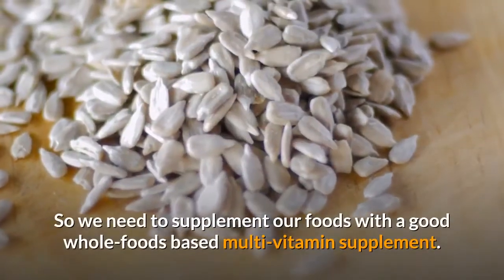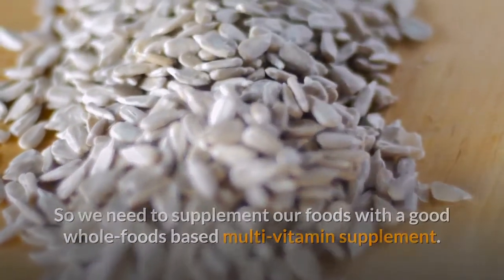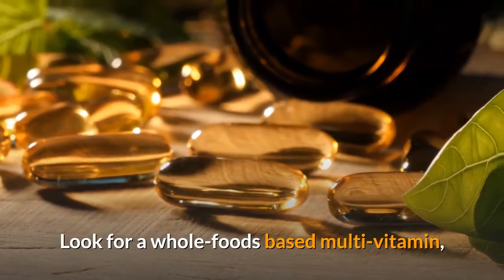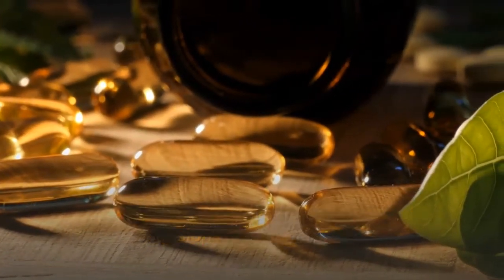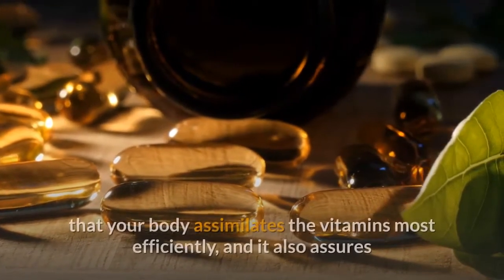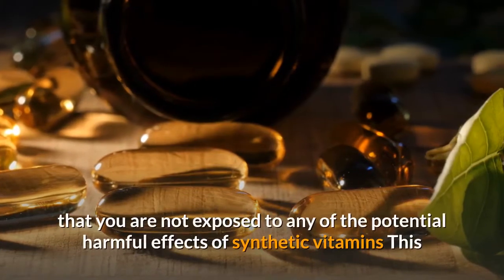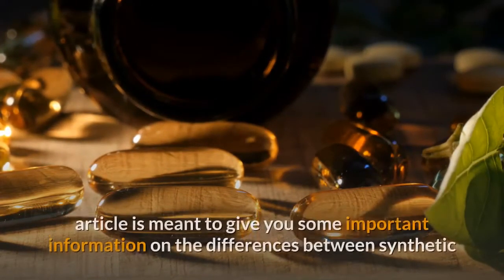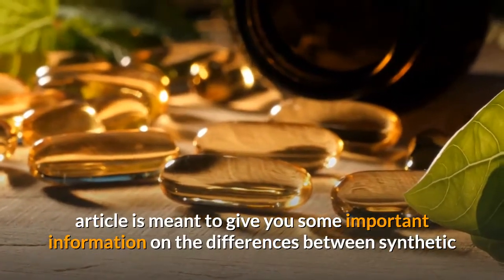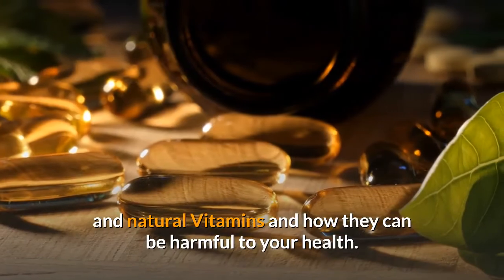So we need to supplement our foods with a good whole foods-based multivitamin supplement. Look for a whole foods-based multivitamin. Specifically, you want to look for natural versions of vitamin A, D, and E like we discussed. This assures that your body assimilates the vitamins most efficiently, and it also assures that you are not exposed to any of the potential harmful effects of synthetic vitamins. This article is meant to give you some important information on the differences between synthetic and natural vitamins and how they can be harmful to your health.